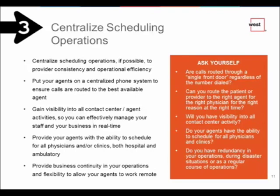The other is to provide your agents the ability to schedule multiple physicians or specialties. So multi-skilling agents, or having universal agents, gives you significant opportunity around gaining efficiencies within your contact center environment.